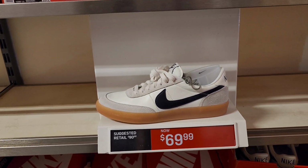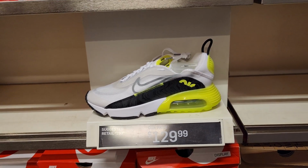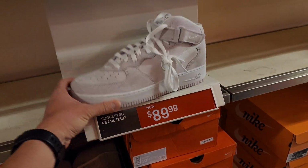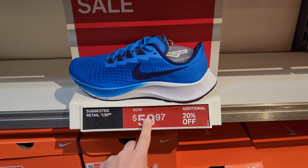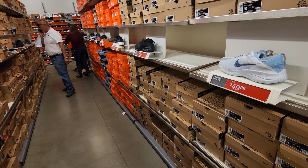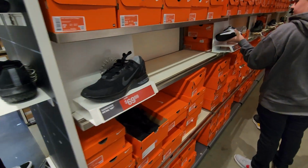All right. Killshot 2 Leathers. Huaraches. Air Max 2090s. It's like the pinkish Quick Strikes right here. The Air Force One Mids. Okay. Pegasus 37s. Damn, they're going lower and lower in price. Holy cow. A few different colorways. Do have a couple more aisles. I think these are all like the generic stuff. Yeah, Alpha Trainer 4, stuff like that.